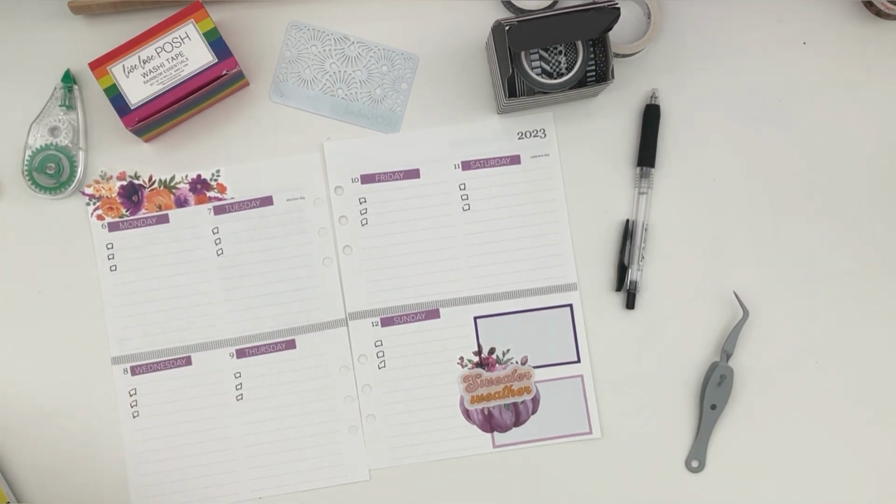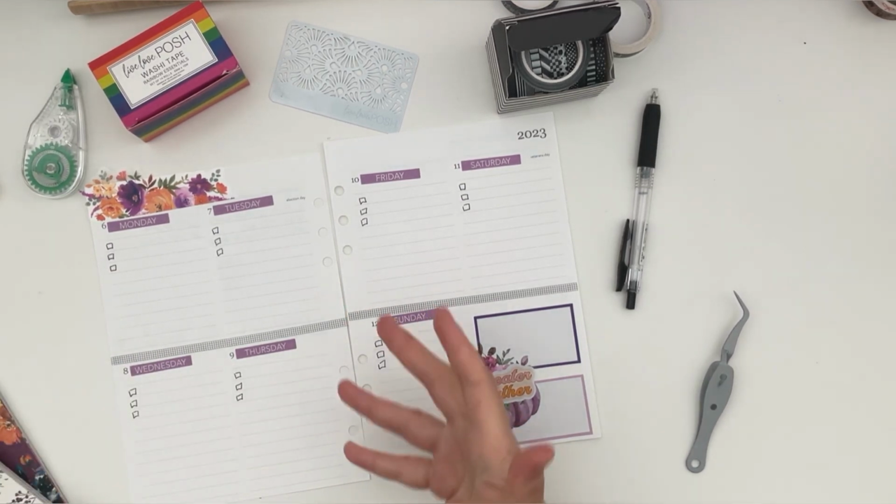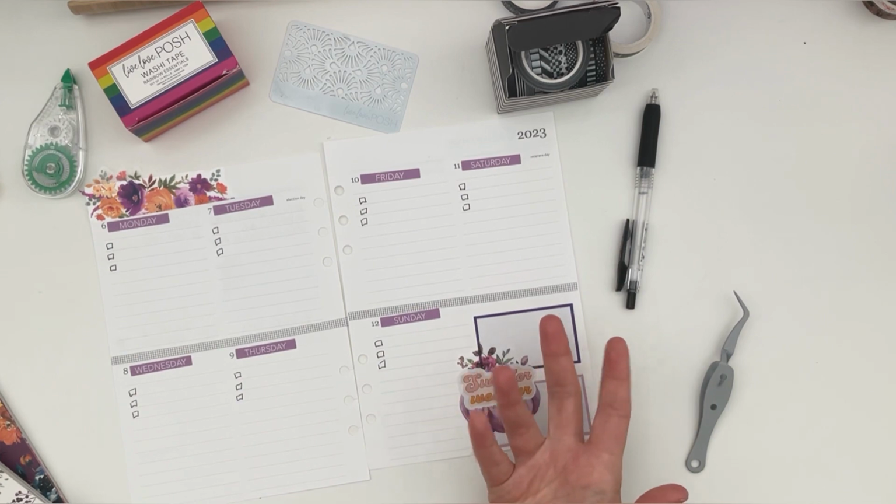Because I know there's some planners out there that are like, oh my gosh, don't you write in your plans? Don't you use your planner? Yes, I do use my planner. Don't get me started on that. I do use my planner, but I like to use stickers. So I actually show you how to do functional and both.